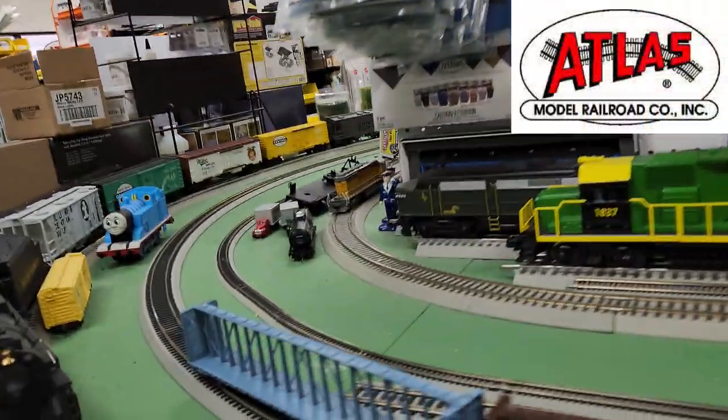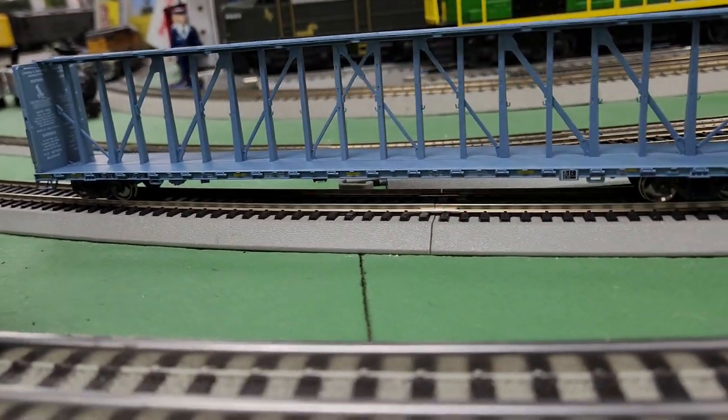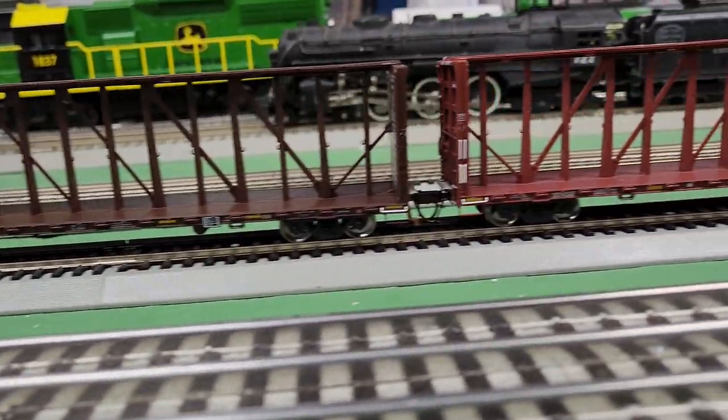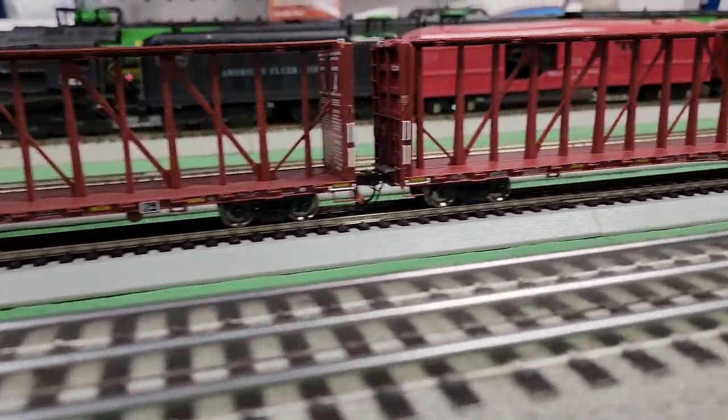So these are these Atlas center partition flat cars here. Check out these guys. I really enjoyed the look of these cars here. Now, the neat thing about these center partition flat cars is they have a die-cast metal body, and there's a lot of detailing. And Engineer Hall, maybe in one of these cars, you can zoom in right here.